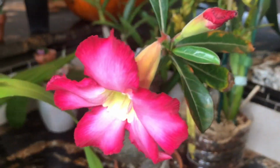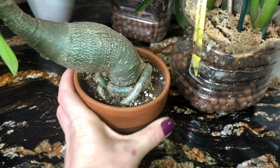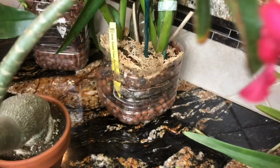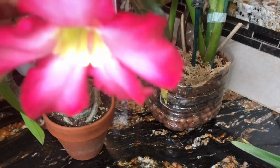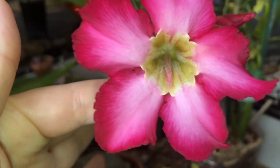Also would like to share with you my adenium or desert rose that just opened. I have had this plant for 2 years now. I know, 2 years, that's a long time. Usually people can bloom them way sooner than 2 years, but I'm happy.